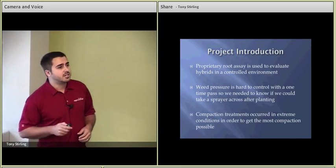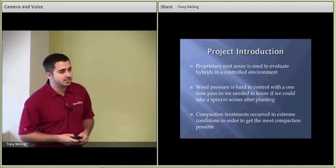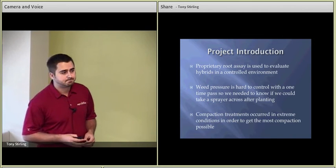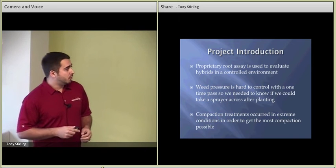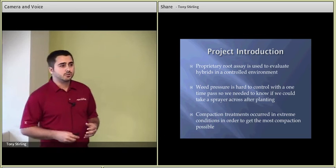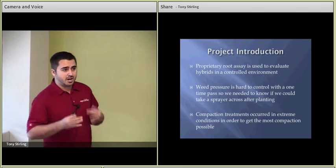So a little bit on my project now. The project started with a proprietary root assay that we have at our location, as well as some of our other locations across northern America. We evaluate the hybrids in a controlled environment, so we're looking at the genetics of our hybrids as well as the environmental issues.